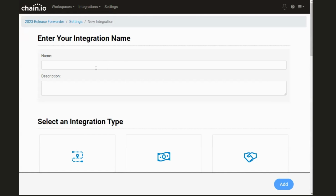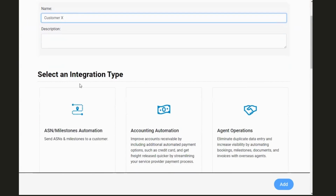This is where the biggest change to the application has occurred. Prior to this release, when you had the integration, you just gave it a name, but then you were left to work with our client success team to identify, of all the different things we can do, which things you wanted to assemble, which Legos you wanted to put together to design your own integration. Now what we're able to do is say, I have a customer X, and customer X needs ASNs and milestones coming out of my freight forwarding system.